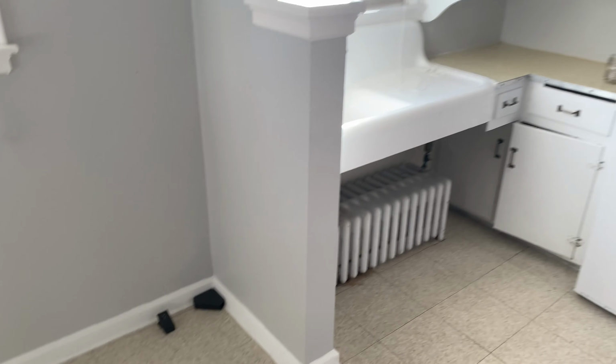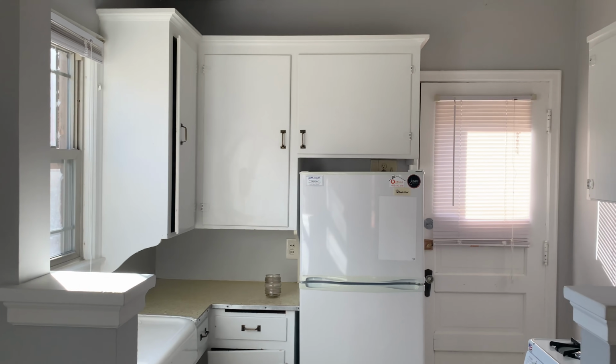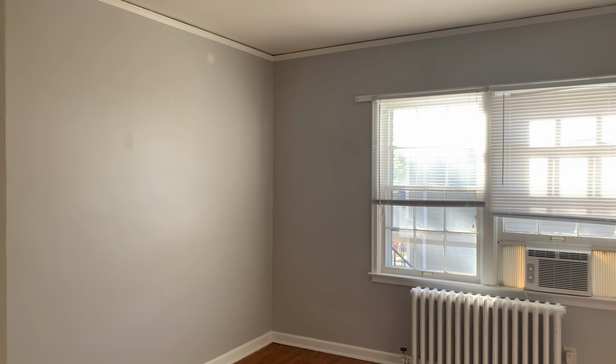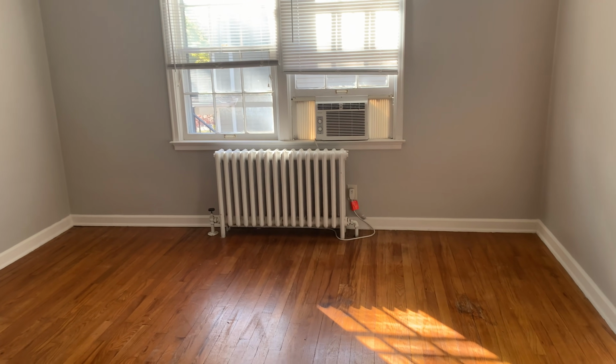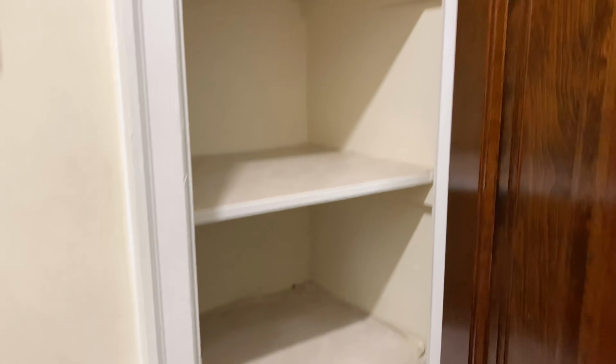And then it also had its original sink and cabinets from the 1940s. And then it had this back door which led to an alley in the back, which I thought was pretty cool. Then surprisingly, the bedroom was pretty big, and there was a closet in here. There was also a closet in the entryway, like when you first walk into the house.